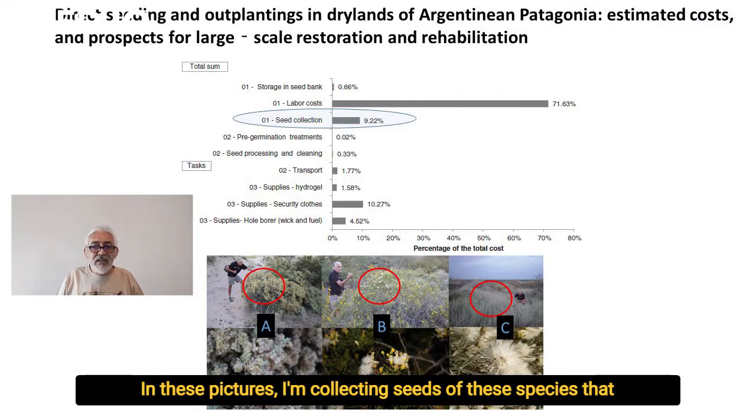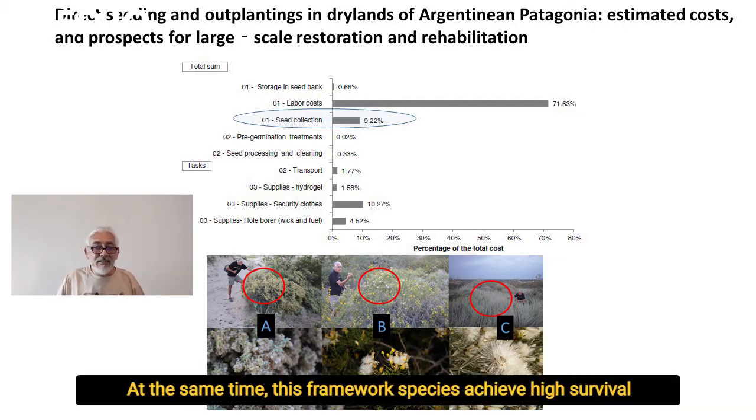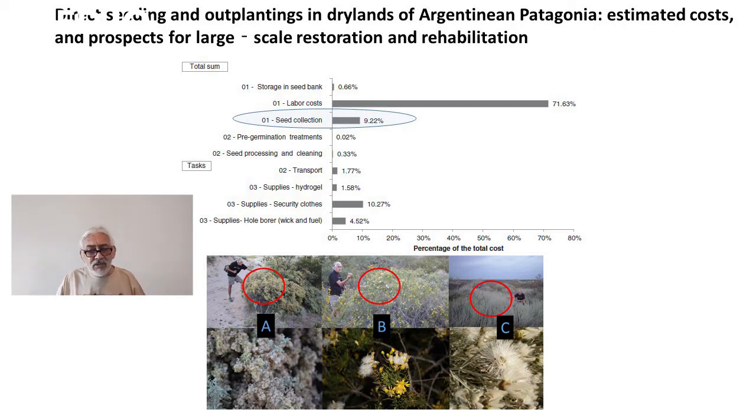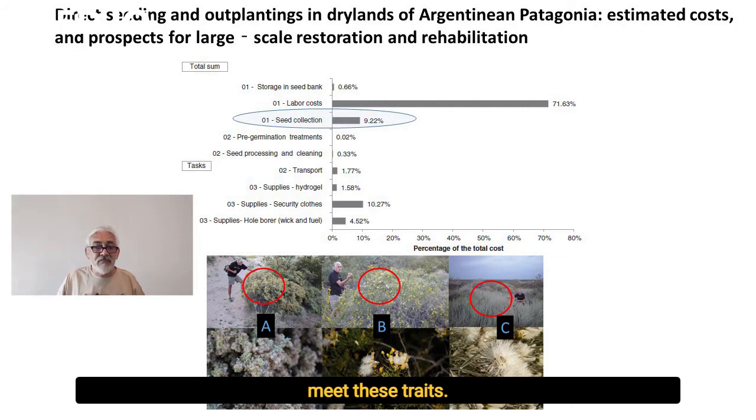In these pictures, I'm collecting seeds of these species that we call framework species. They have the characteristic of producing many seeds per plant with very few germination requirements, which makes them very easy to use in large-scale restoration of degraded arid lands. At the same time, these framework species achieve high survival rates in outplantings. It is possible that in every arid or semi-arid ecosystem, few species meet these traits.